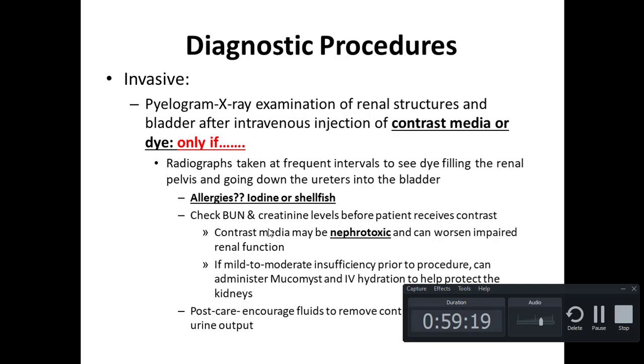One thing with contrast dye, we need to teach our patients that they might have this warm flushing sensation up the arms and sometimes throughout the whole body. I've seen patients think they peed the bed when the dye started going through them. Literally thought that they wet themselves just because of that flushing sensation.